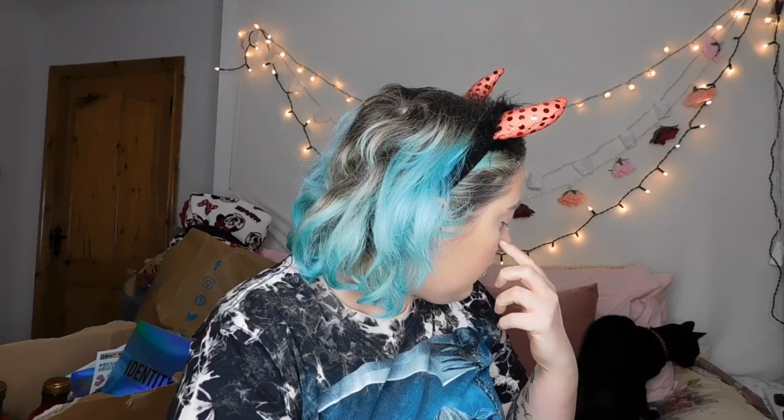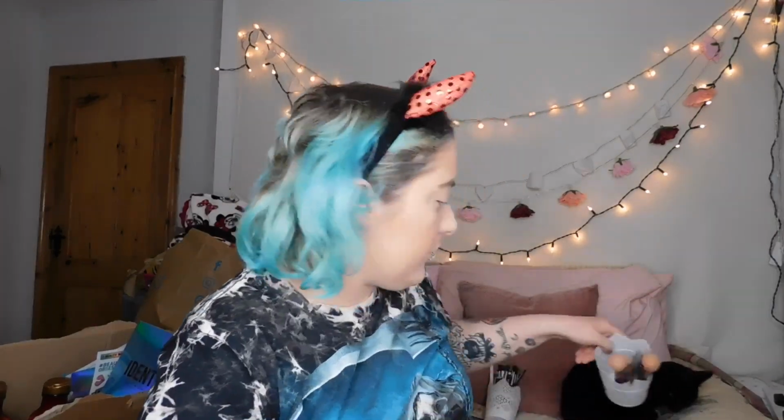We are set. Smells and tastes a bit alcohol-y, but there is alcohol in most setting sprays, if not all setting sprays. So I'm gonna just go like that. I'm gonna grab a brush. I'm just gonna grab that by Real Techniques. We're gonna see what this looks like.